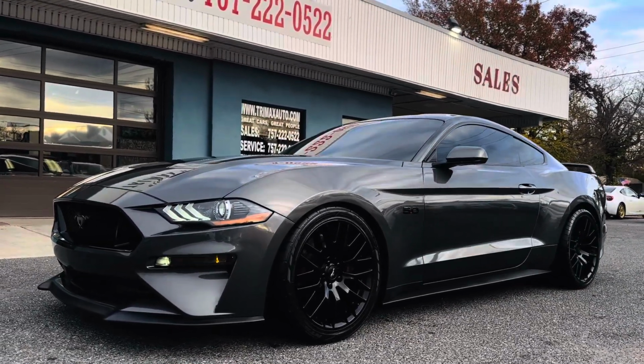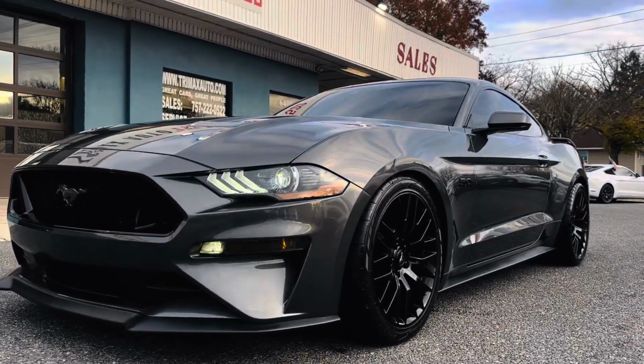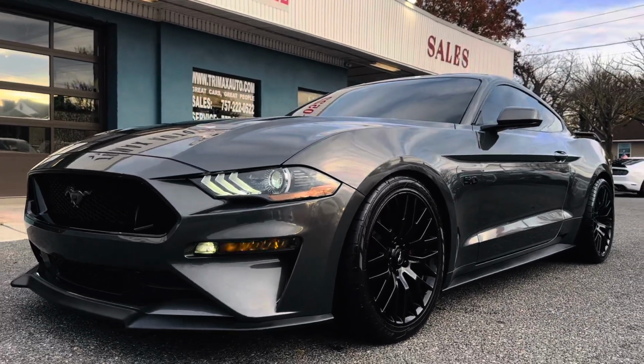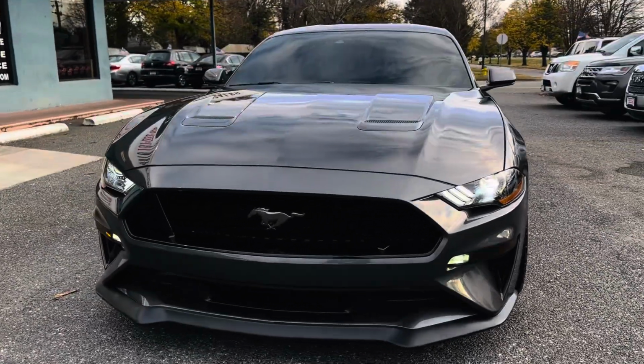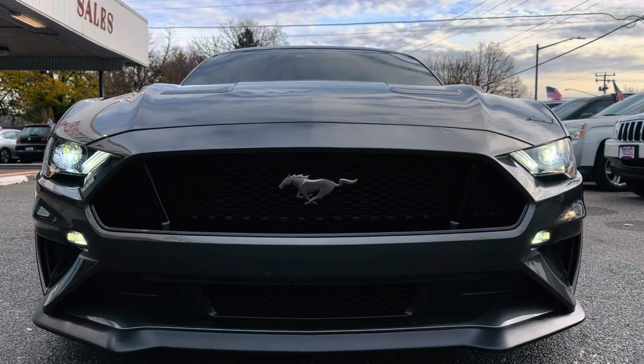Just wanted to fill you guys in about this beast that arrived. She's a 2020 Ford Mustang GT Premium, one owner. 50,000 miles, not the base package, loaded with every option.